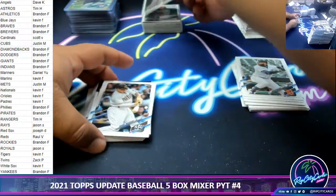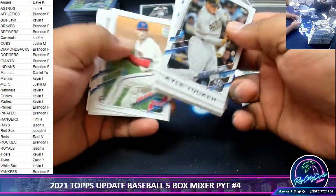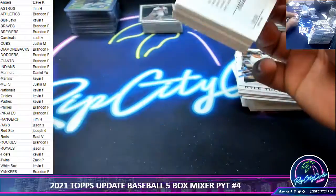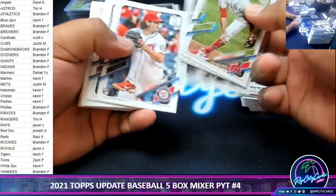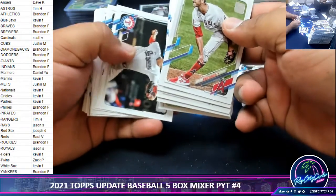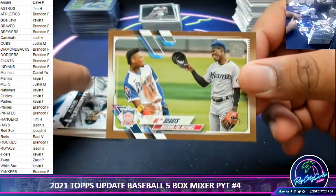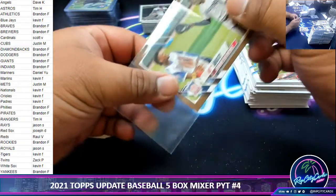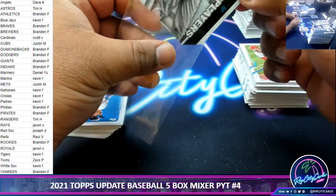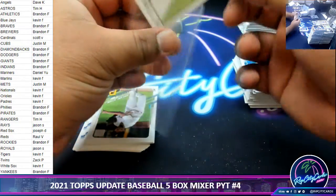Nice Harper Black Gold. Looking at the NLB series of 2021. Let's see. Braves and Marlins. Two different foils. Got a random Acuña. Alcantara die cut. Honeywell rookie insert, Rays.